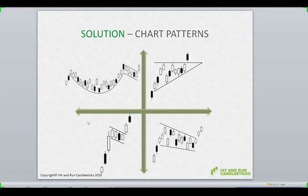For instance, already people in your mind, you're saying cup and handle, ascending triangle. You're naming them. Okay, now tell me exactly what a cup and handle is. What does it truly mean? What does an ascending triangle mean? What if you get a bearish candlestick here? You know, what if it opens up high and pulls back? What does that mean? If anything at all.